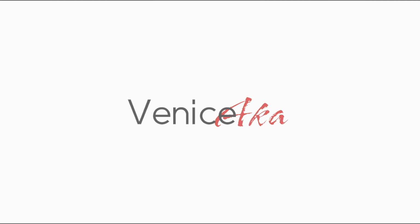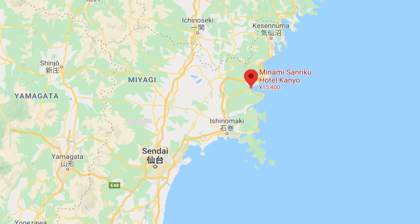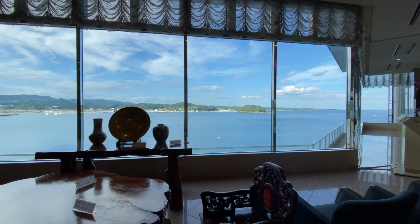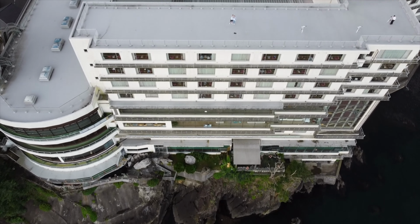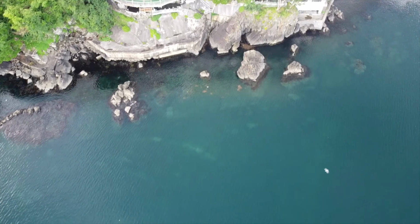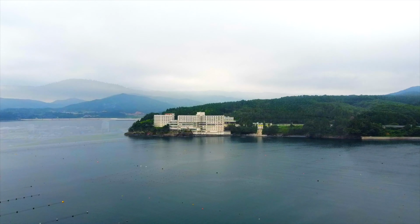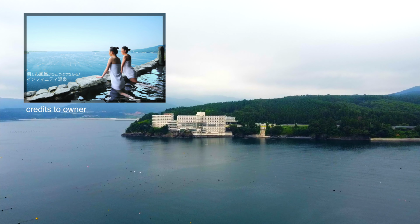Let's go! We stayed at Minami Sanriku Hotel Kanyo, located at the town of Minami Sanriku, northeast of Sendai. The hotel stands on a cliff and has one of the nicest panoramic views of the Pacific Ocean. It also has this outdoor bath overlooking the scenery, but unfortunately, I cannot film it, but it looks like this.